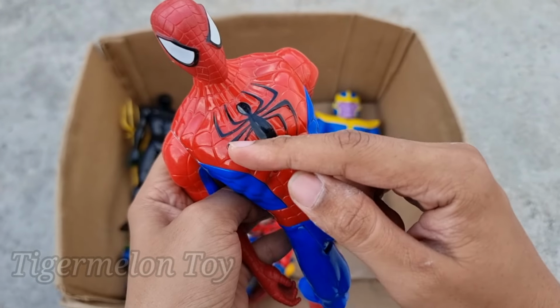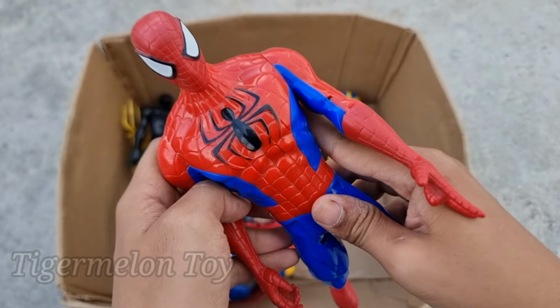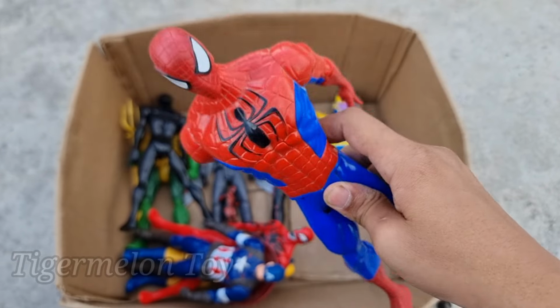Wow, guys, look at this very huge spider on his chest, guys. Look at the webs, guys. This is our favorite superhero, the red and blue costume superhero. This is our favorite. This is the ultimate Spider-Man.